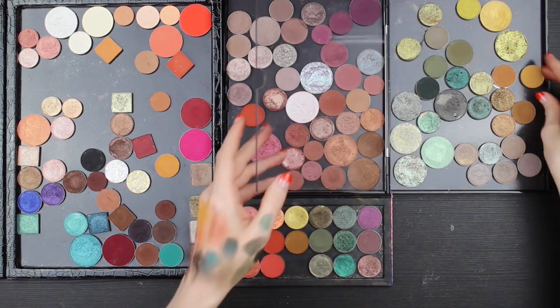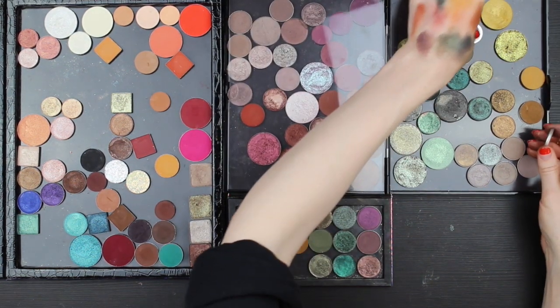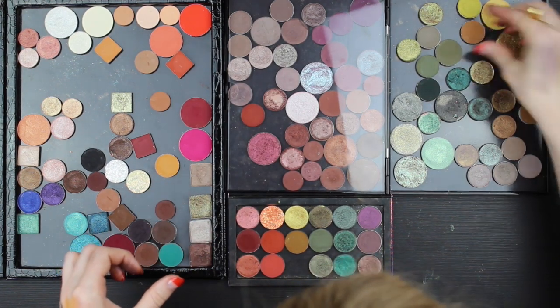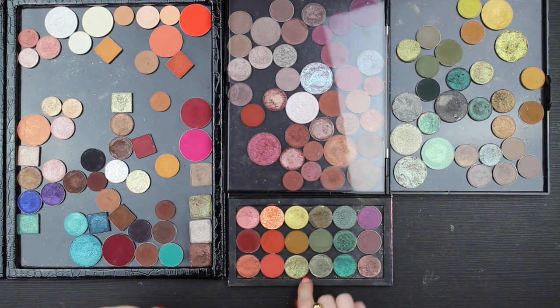So I wonder what would happen if we put in one of these more, you know what I want? I want more duochromes over here on the yellow side. So I'm going to get something mustardy. There's Tea Garden. All right, that's helping, that's making it more grungy.